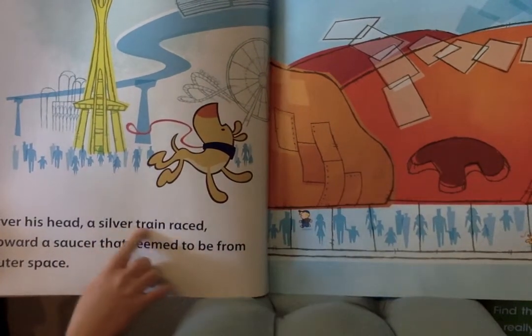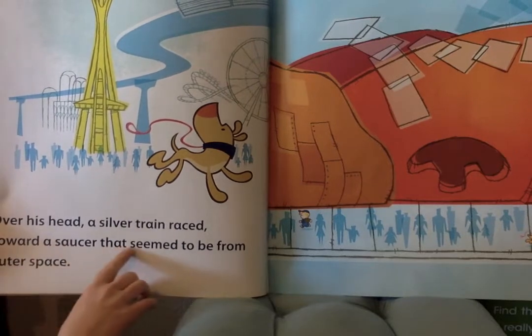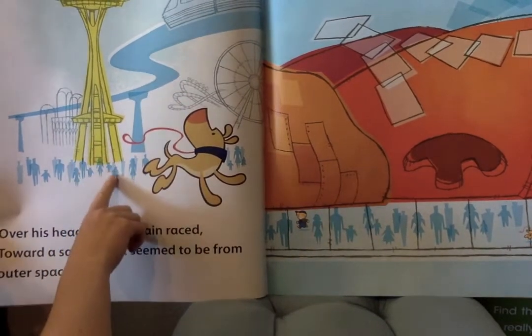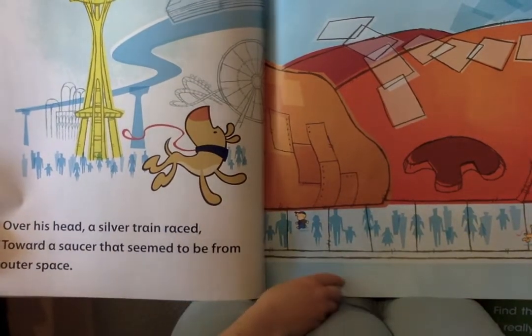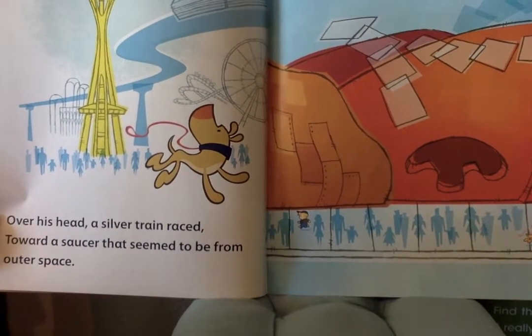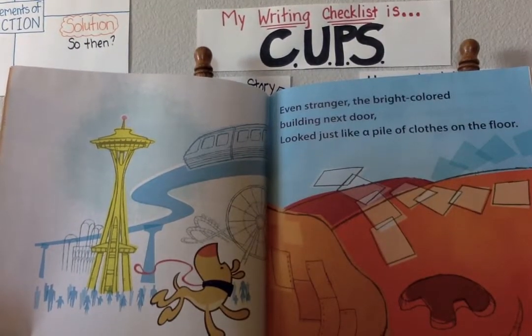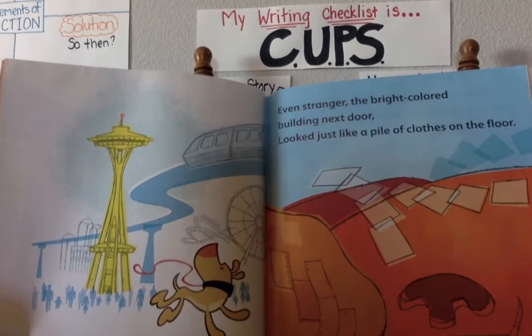Over his head, a silver train raced toward a saucer that seemed to be from outer space. There's the Space Needle. Even stranger, the bright colored building next door looked just like a pile of clothes on the floor.